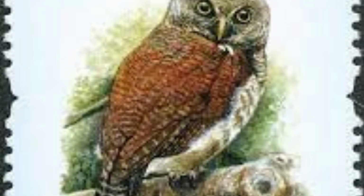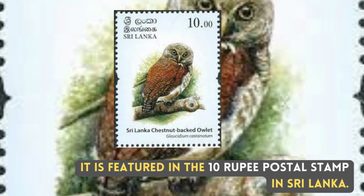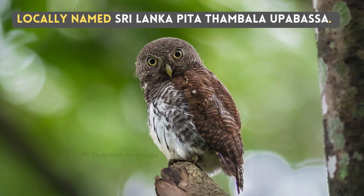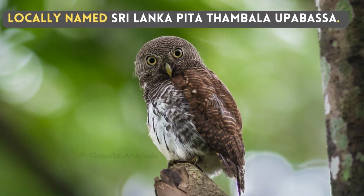It is featured in the 10 rupee postal stamp in Sri Lanka. Locally named Sri Lanka Pita Thambala Upabassa.